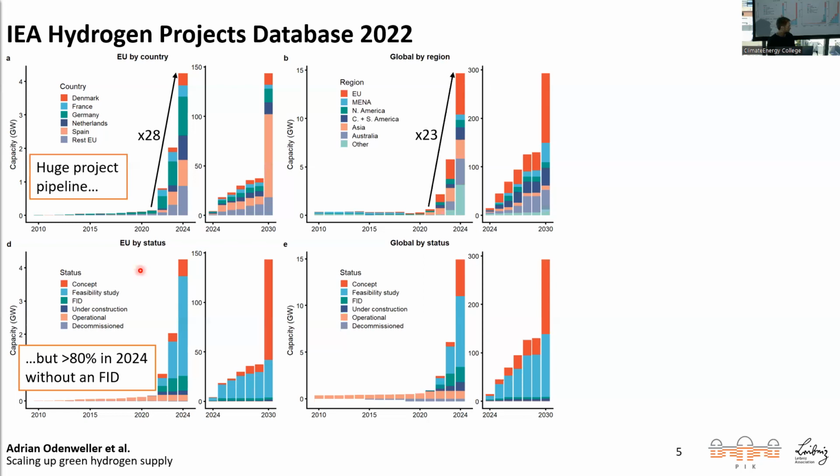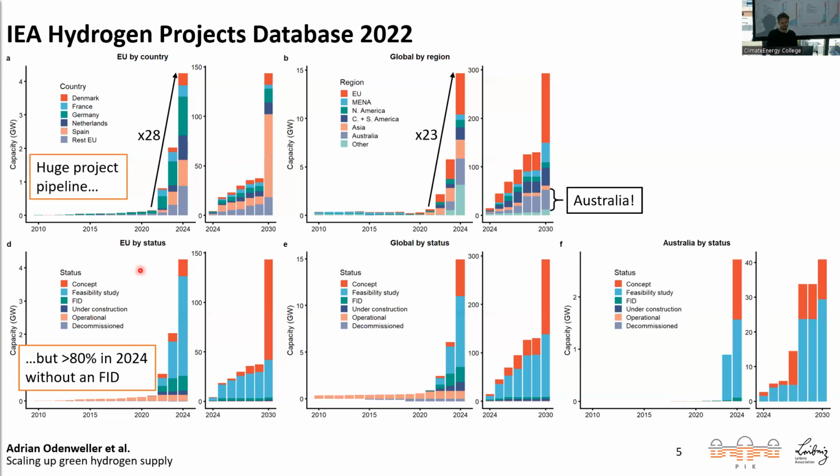Since I'm talking here in Melbourne, in Australia, Australia is here. So you can see that especially later on, around 2030, it actually has quite a solid chunk of the project pipeline already here. And we can look also at, well, what does the project pipeline look like by development status? And that's what you can see here in the lower right panel now, where we can see, well, first of all, that there was practically zero electrolysis capacity right now.